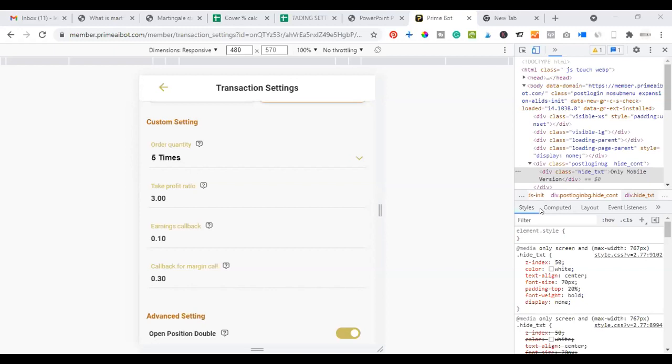Yes, go ahead. When you are trading manually, how do you adjust your take profit? Is it proper to adjust your take profit when you discover that you are already in profit? Secondly, at what point do we adjust our stop loss manually when we are trading manually?